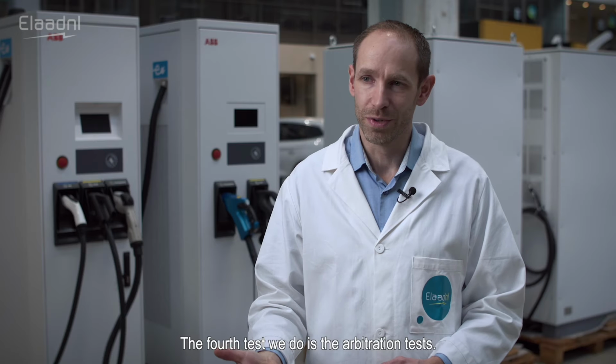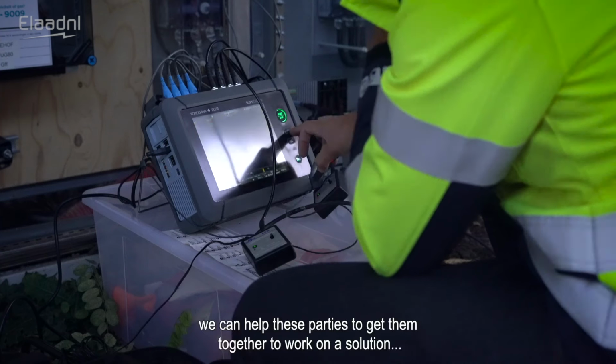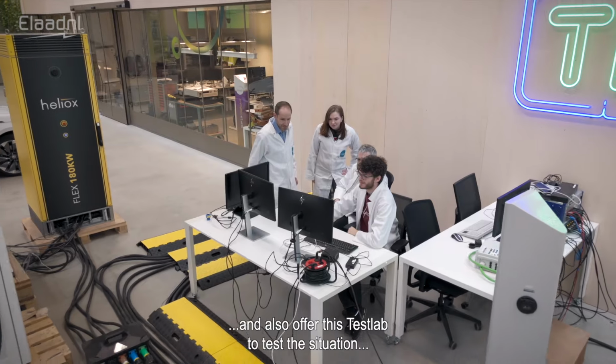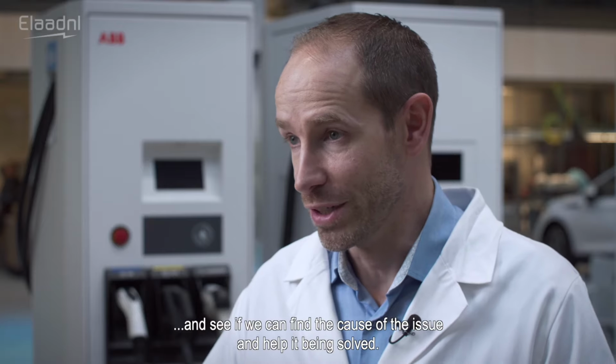The fourth test we do is the arbitration tests. If there's a structural charging issue between an electric vehicle and a type of charging station, we can help these parties to get together to work on a solution, and also offer this test lab to test the situation and see if we can find the cause of the issue and help it being solved.